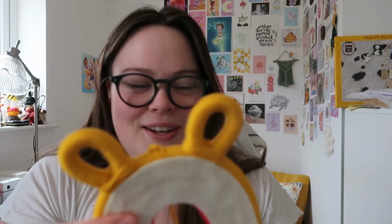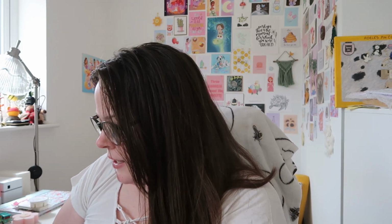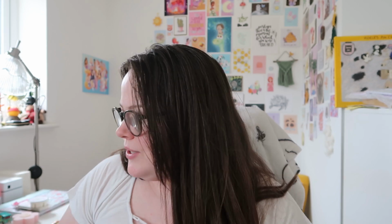But yeah, it's so stunning. I love it so much, and I just had to share it with you. So I'm gonna keep that in the box until I know where I'm gonna put it. It just makes me really happy, because I need somewhere really perfect to put it, maybe even above my computer, because I have a new desk space.